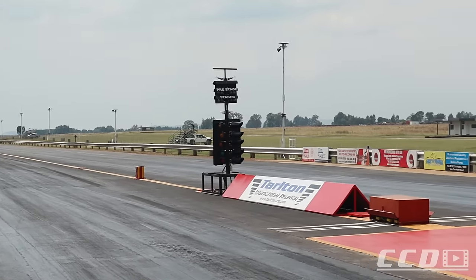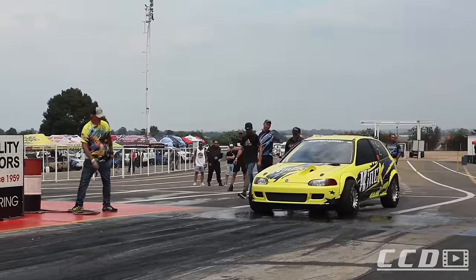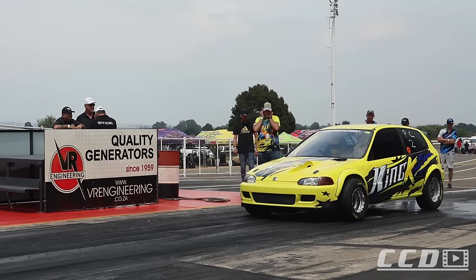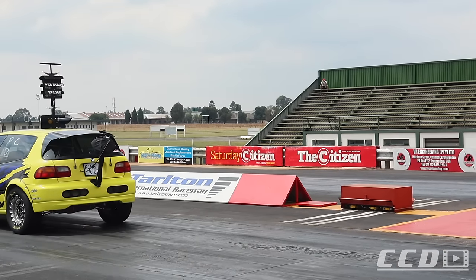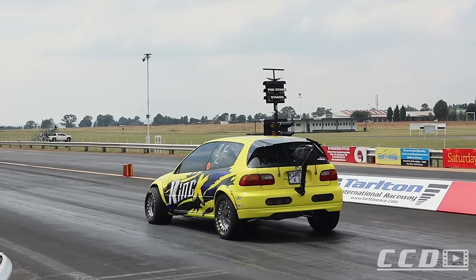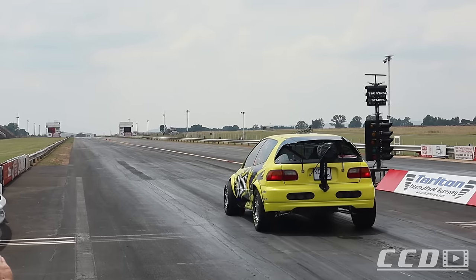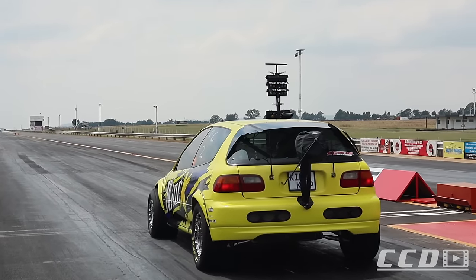Seven. Full of boost once the front wheels came up off the line. Up next is Quentin Boylan and his all-wheel drive, as I was saying, all-wheel drive EG, also K-powered. Should be running mid to high eights. Let's see what he does.